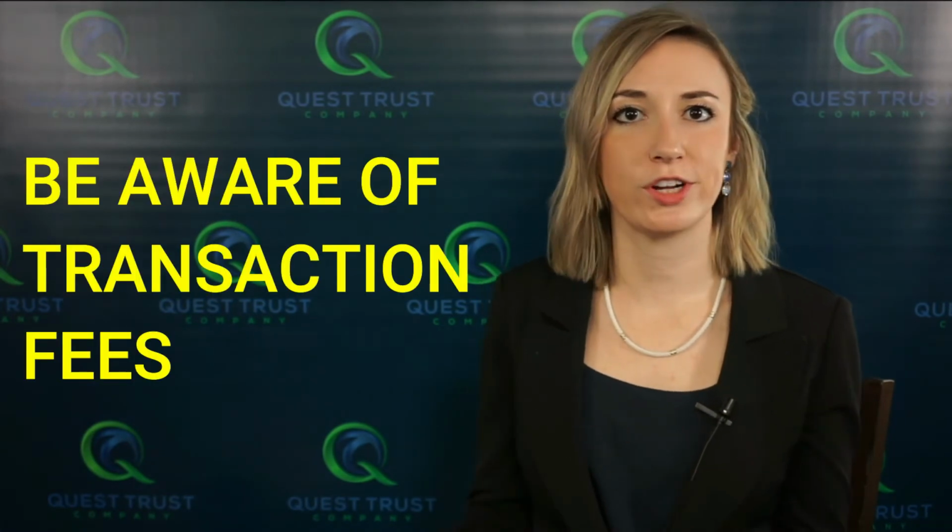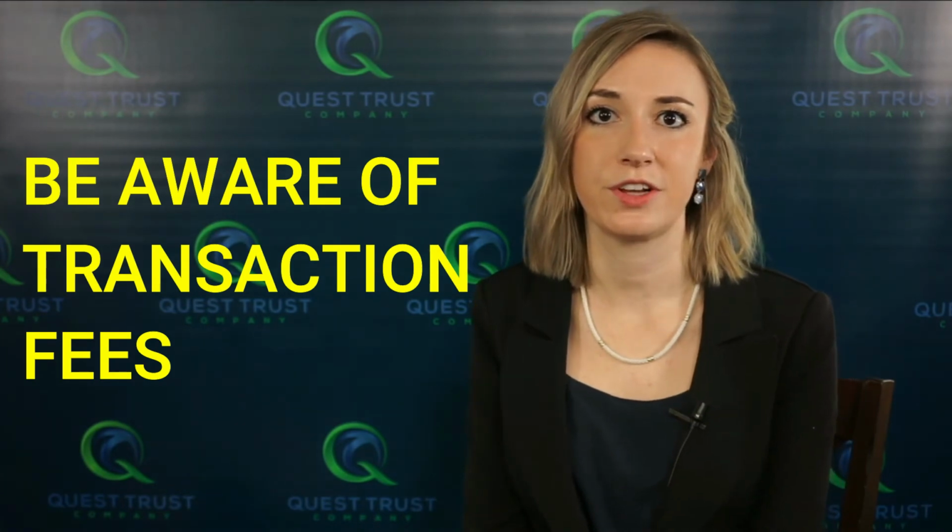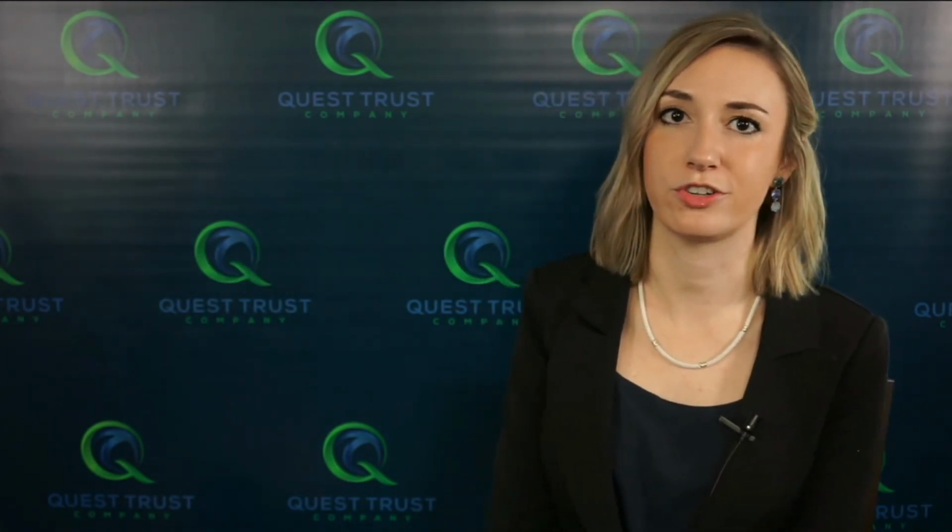Another thing to keep in mind when you're thinking of moving your funds into a self-directed IRA is to be aware of the transaction fees. Every IRA custodian has different fees. You might pay your financial advisor a certain percentage or a flat rate each year. At Quest and with the self-directed IRA, the fees are a little bit different. They're mostly transactionally based. They're really not that bad. Our average client pays maybe a couple $100 a year to self-direct these investments in their IRA.